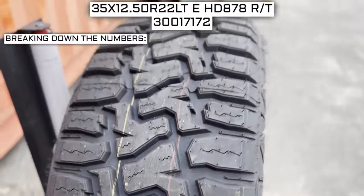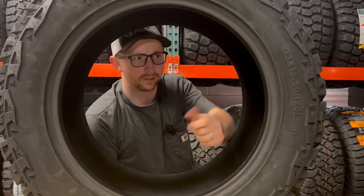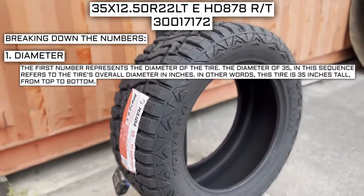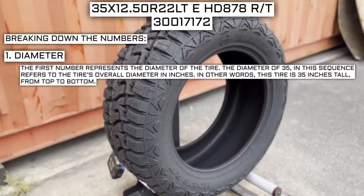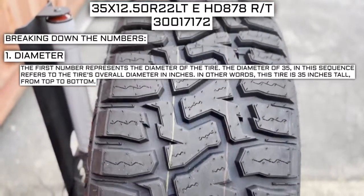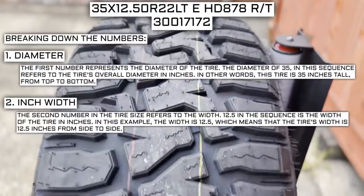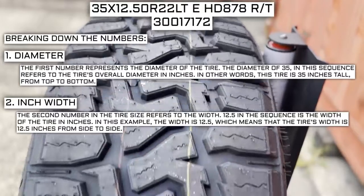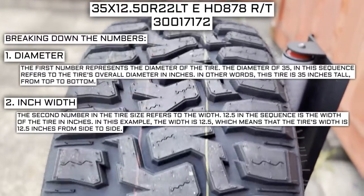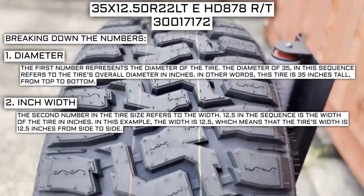So let's work from left to right and break down what these three numbers mean. There's so many specs to keep in mind when it comes to tires. Let me explain to you what all these sizes mean. The first number represents the diameter of the tire. The diameter of 35 in this sequence refers to the tire's overall diameter in inches. In other words, this tire is 35 inches tall from top to bottom. The second number in the tire size refers to the width. 12.5 in the sequence represents the width of the tire. So in this case, when looking at the number 12.5 in this tire size, it means that the tire's width is 12.5 inches from side to side.